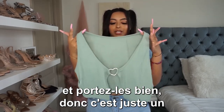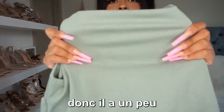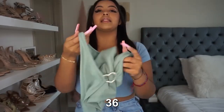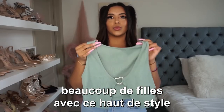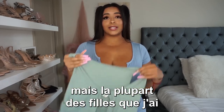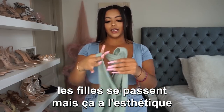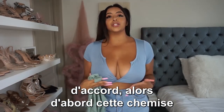Okay, so this is just a really cute crop top. It's made out of cotton and it is ribbed, so it has a little bit of texture to it. And in the middle, it has this little rhinestone heart. I've seen a lot of girls with this style top, but most of the girls that I have seen wearing this have a lot smaller girlies going on. But it does have the aesthetic to where you're kind of showing a little bit of under booby.